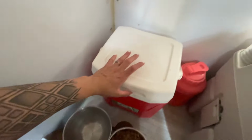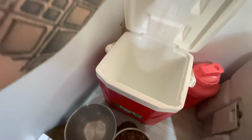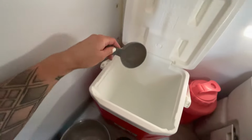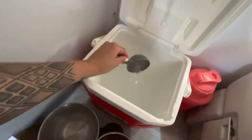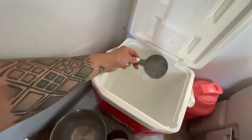So this is the tiny cooler. It was $20, and right now the water is pretty much melted, but I grab a scoop and you can see there's plenty of ice still in here, so you can just grab it with water and make a drink.